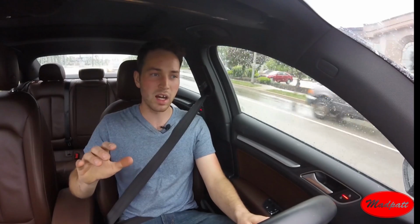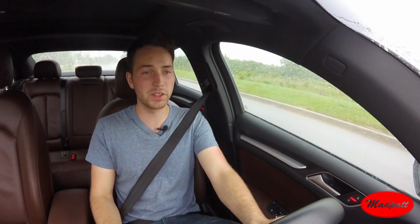I kind of wish that, just for looks, Audi would have provided this car with a bigger wheel option, which they started to, as an option. Overall, it's a really good bang for your buck, even for buying a new one.